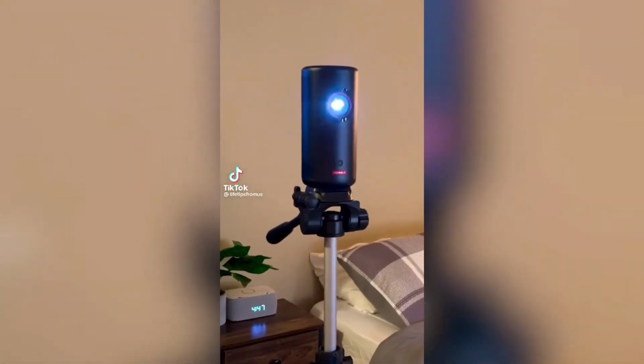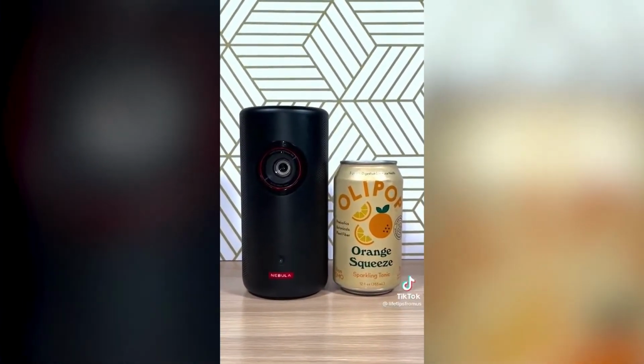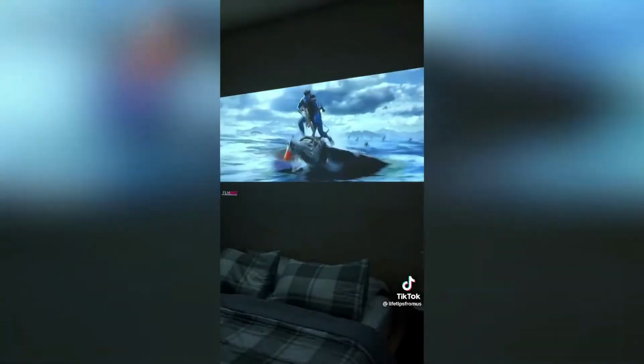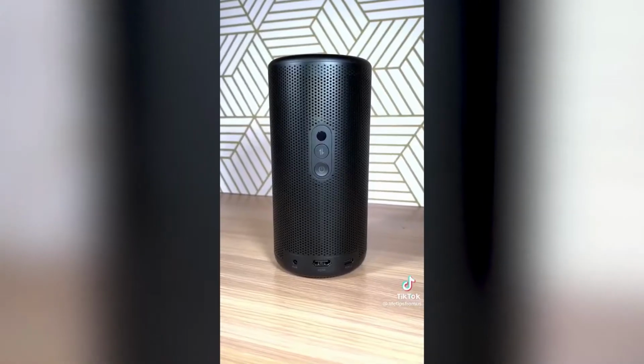Could this be the greatest projector ever made? This is Nebula Capsule 3 Laser by Anker. It's palm size for ultimate portability, has a laser engine which, unlike LEDs, produces less heat, runs quiet, delivers high brightness, and full HD 1080p quality. The built-in battery gives you 2.5 hours of playtime so you can use it anywhere without wires, it connects to Wi-Fi, and its built-in speakers sound incredible.